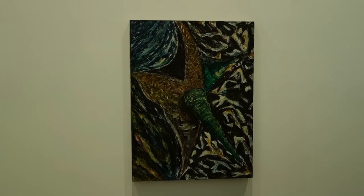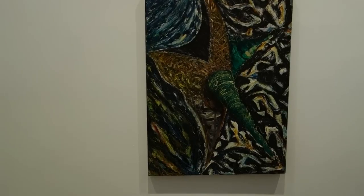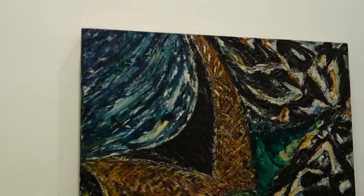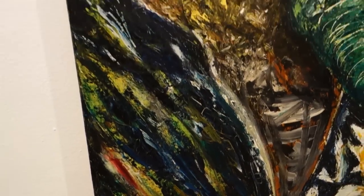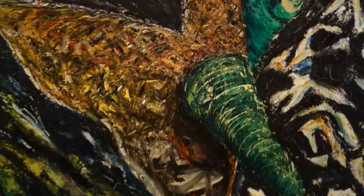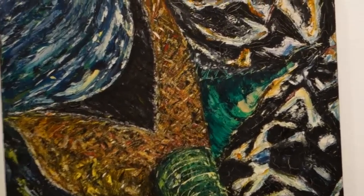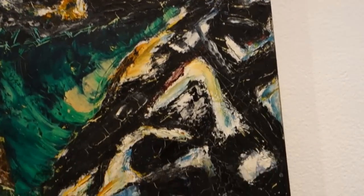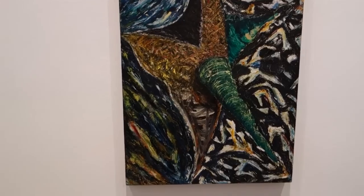It's a piece by Bill Jensen titled The Tempest, 1980 to 81. Was also a very, very important painter. He was one of the people that was working small, but a very impactful influence on the young painters. I think he was in Barbara Rose's Painting of the 80s show.